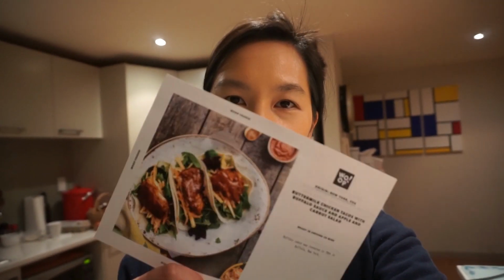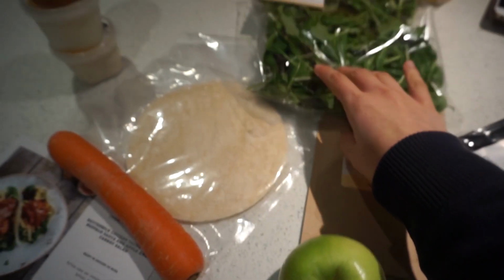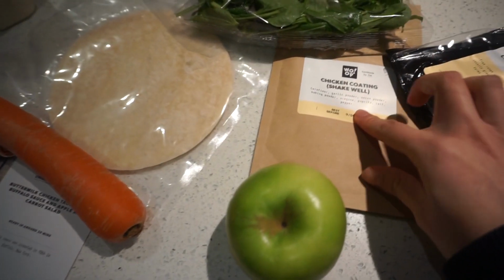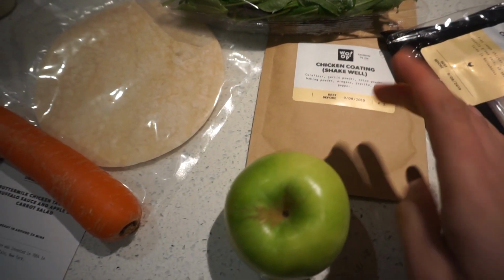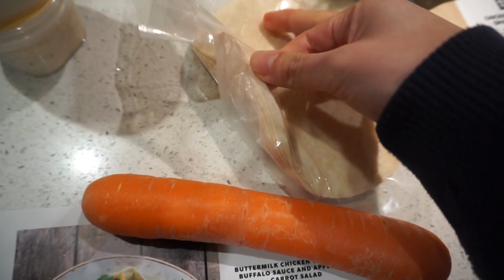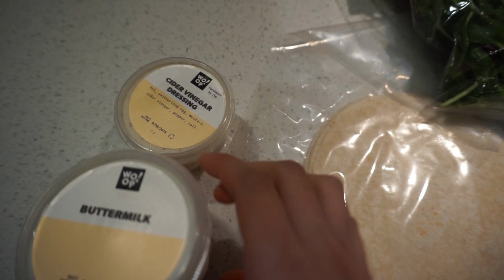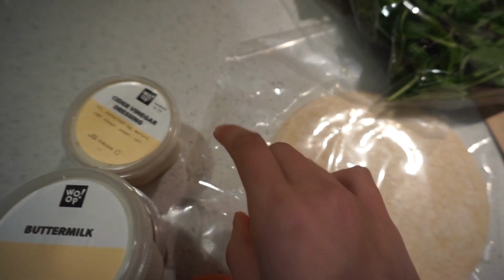Hey everyone, it's day 2 of the Woop box meal. Tonight I'm making the buttermilk chicken tacos with buffalo sauce and apple and carrot salad. Chicken thighs, a bag of mesclun. This is the chicken coating and seasoning, green apple, carrot. Tortillas, I think there should be 6 in there, and 3 different sauces, buffalo, buttermilk, and cider vinegar.